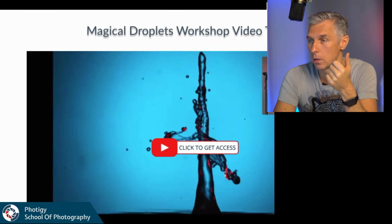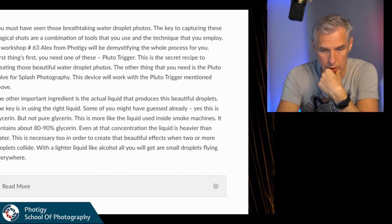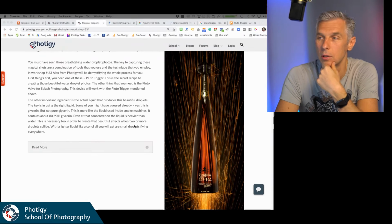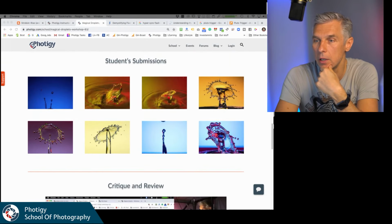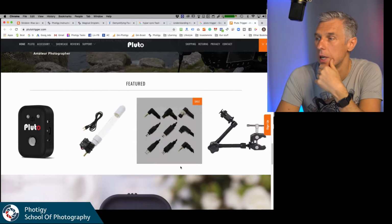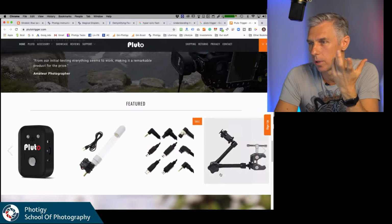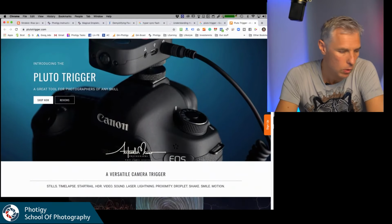And this is wrong. Oh, one second, guys. I need to fix it so you'll see what I'm talking about. Morten, we need to fix this on number 63. Anyway, this is what you can create with the droplet creator. How much is that? $40. And they have all kinds of stuff. Well, probably that's it. So I'm going to use it right now. Okay, Pluto. Now questions, answers.